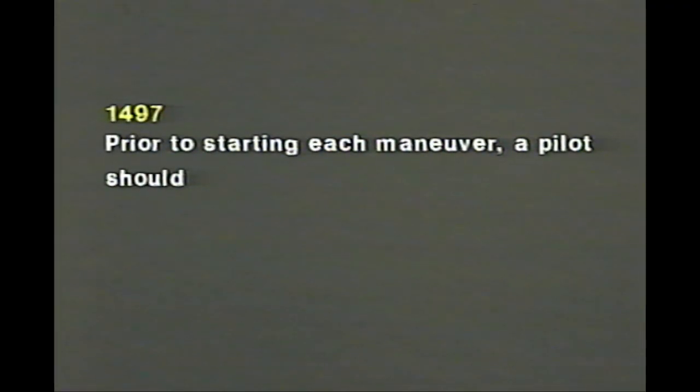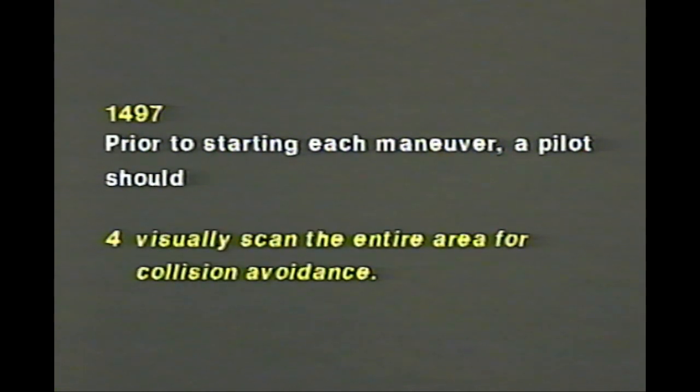Question 497. Prior to starting each maneuver, a pilot should... Number 4, visually scan the entire area for collision avoidance. And I imagine your flight instructor is going to drum that into you and hit you over the head every time you do it without clearing the area. Yeah, and what you do is your 290-degree clearing turns is what's most common, and that allows you to get a full view of the area you'll be working in. Question 498.